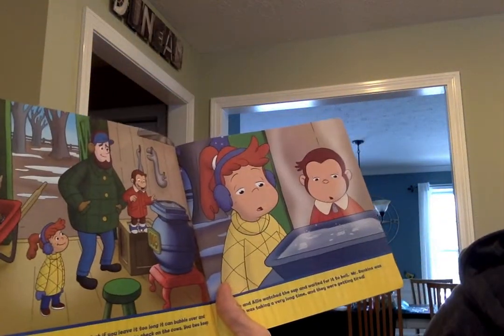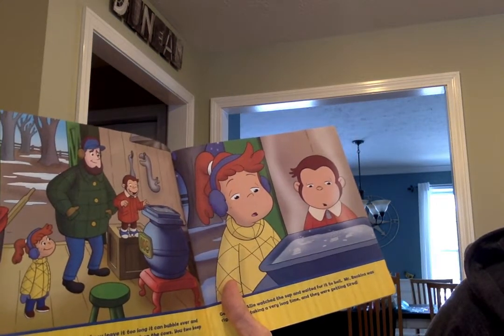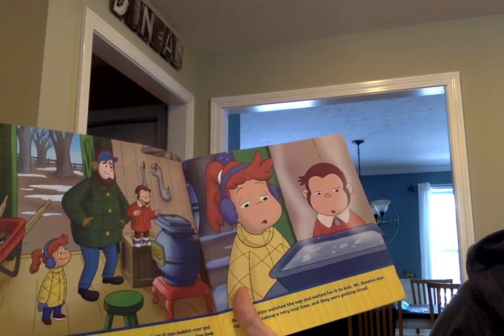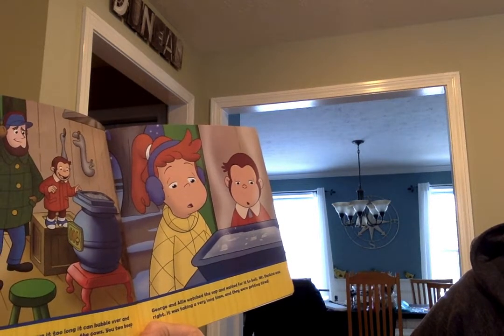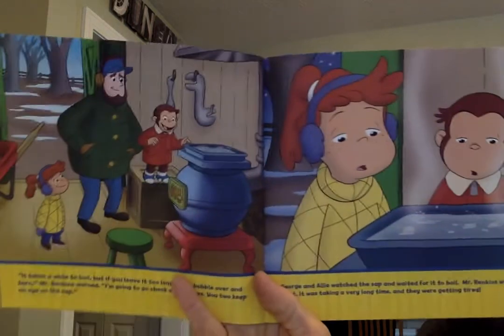"It takes a while to boil, but if you leave it too long, it can bubble over and burn," Mr. Renkins warned. "I'm going to go check on the cows. You two keep an eye on the sap." George and Allie watched the sap and waited for it to boil. Mr. Renkins was right. It was taking a very long time, and they were getting tired.